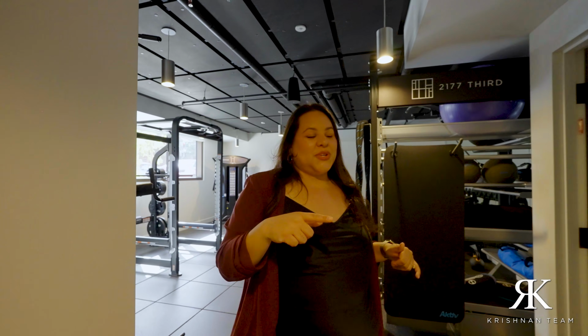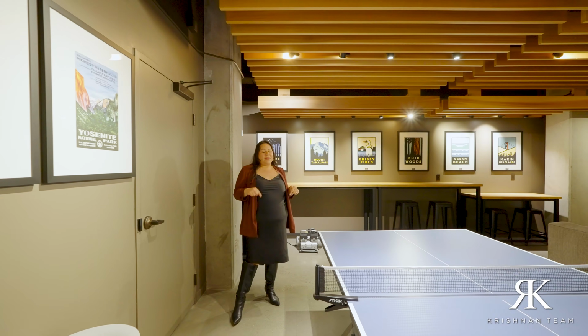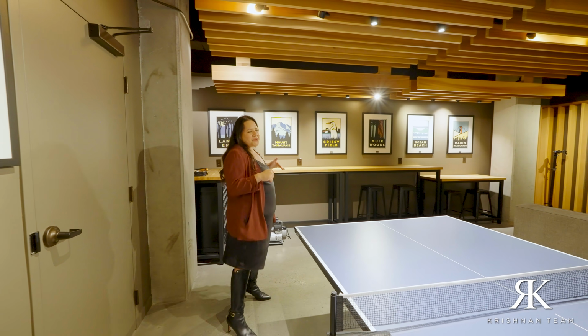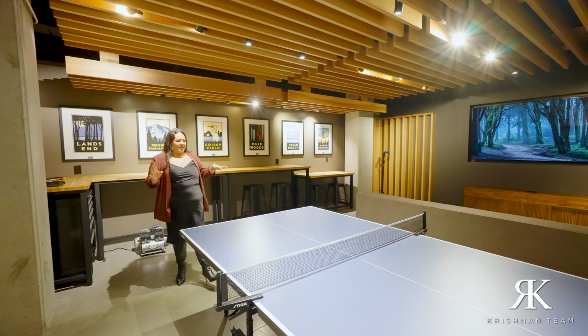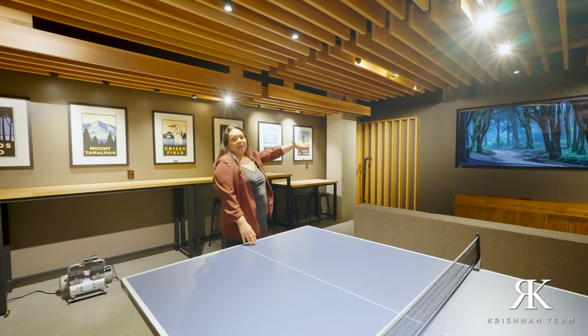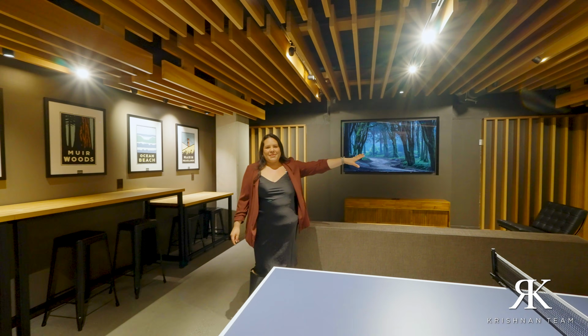Now let's head over to a couple more amenities. Like I was saying earlier, the building not only has one but two kind of hangout lounge spots. This is actually a really cool concept. This is both a workshop and a lounge. So you can have this ping pong table here for some games with friends. You also have a large screen TV and kind of a hangout space and a little game over there.